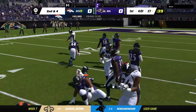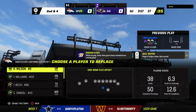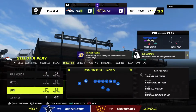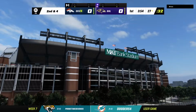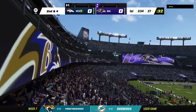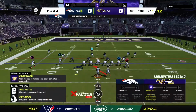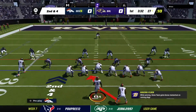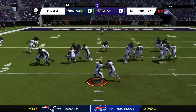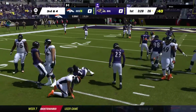Stops short of the 25, and that second effort got him a couple extra. He'll get a nice chunk there on the first down run, and it's 2nd and 4. This running game so important for them, and they know that. It helped lead him to a victory last week when he was over 100 yards. Let's face it, it's their identity, and that's what they want to play to. They want to be that team that runs the ball really well each and every week, and right now we're seeing a pretty good pattern of that happening.